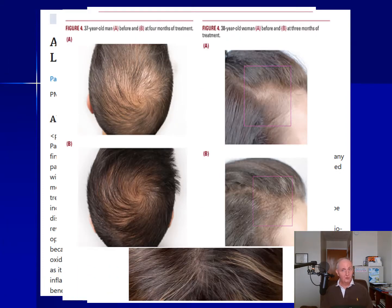And then we have these two individuals. So on the left of your screen, you see this guy. He's 37 years old, and you can see the top of his scalp. And then 4 months after taking Nutrafol, there's definitely more hair coverage. You can still see his scalp, but it is better than it was before. And what I also found interesting with looking at his picture, it looks to me like his hair changed color. And I thought that was a little odd because neither Viviscal or Nutrafol is supposed to change hair color.